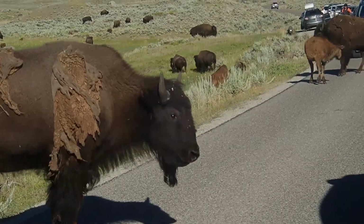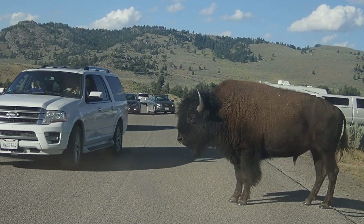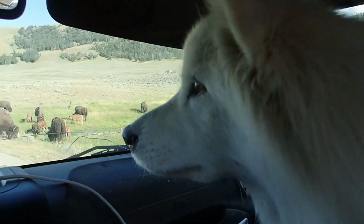We're totally stuck in a bison jam. Our second bison jam of the day. And we've hit our third bison jam in a row. Fluffy is quite fascinated by the bison jam. He's staring out the windows, checking them out.